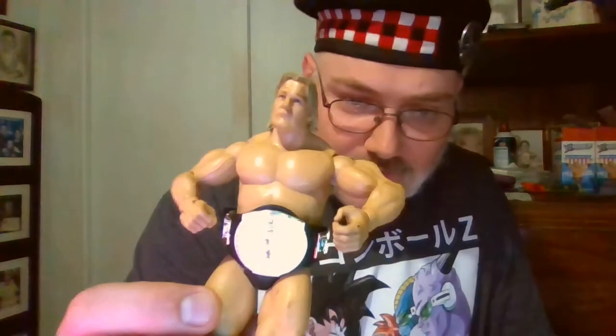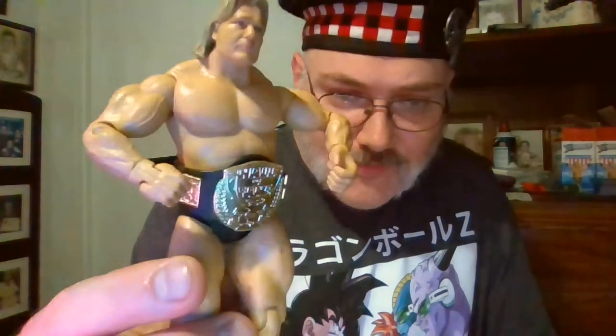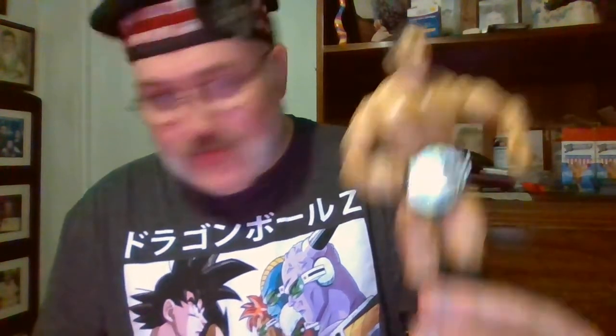Here's a good figure of Greg the Hammer Valentine. I put the little Intercontinental title on him, as you can see, from Wrestling Superstore. He's wearing the black tights, and I wanted the one where he's wearing yellow, but that's all right. And here's another one having the World Heavyweight title, like the true World Heavyweight Champion in my opinion, Bruno Sammartino. I couldn't get over them putting the chest hairs on him.